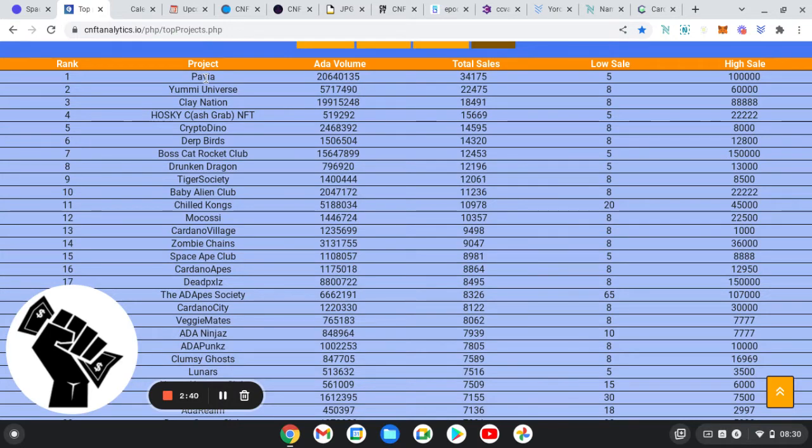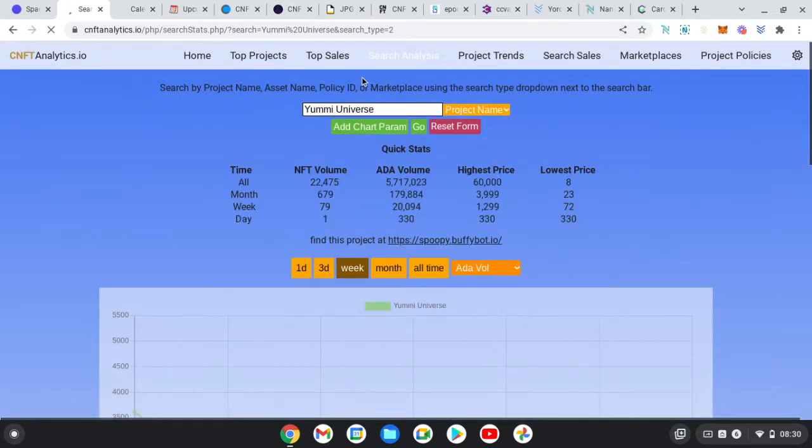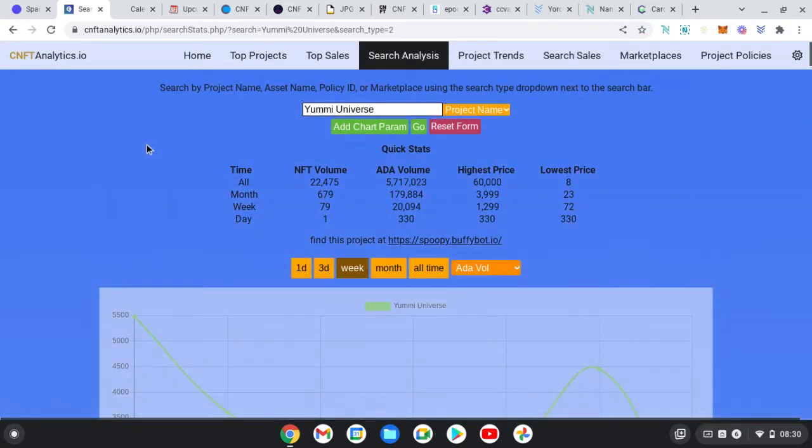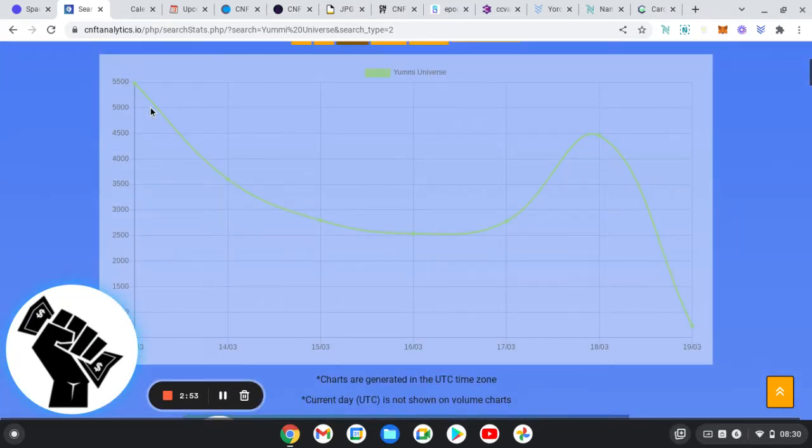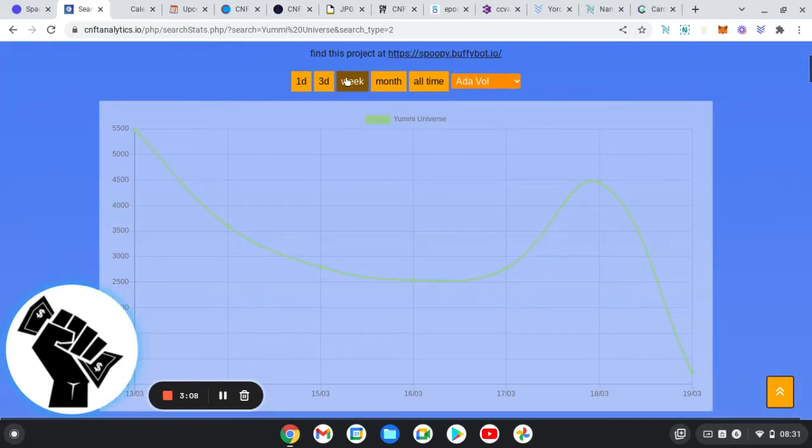And then again, we click into the project with this one. So when you click into the project, you get more information and data on the project. So you can see here, Yumiverse was dipping on the 16th of the 3rd. It started coming back up again, and then it just dropped, obviously because of the market and the war and everything. So if you look at this and you think it's a good buy over the week, then you can do it over the month, over all time.